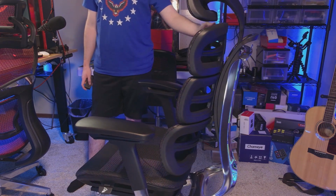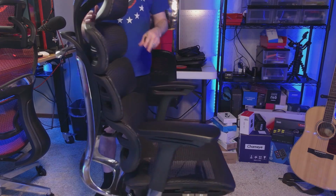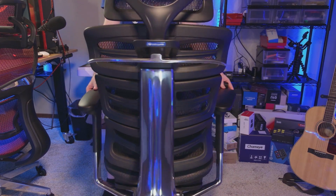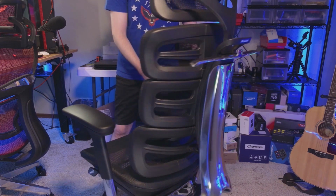I wasn't sure whether the design was going to be as comfortable as it looked, but it just had a really, really nice appeal to it, and it made the chair seem a little bit more advanced than a lot of the mesh chairs that are on the market today. Also, I really had to appreciate the overall design of the chair.